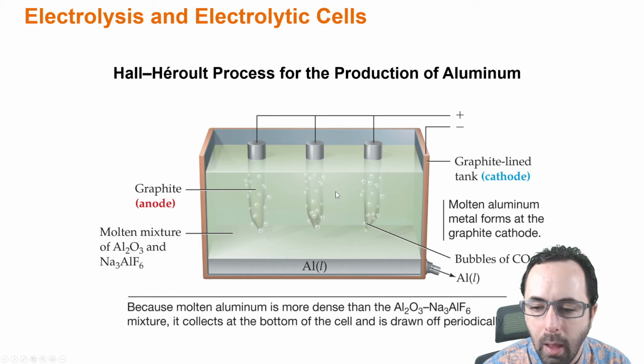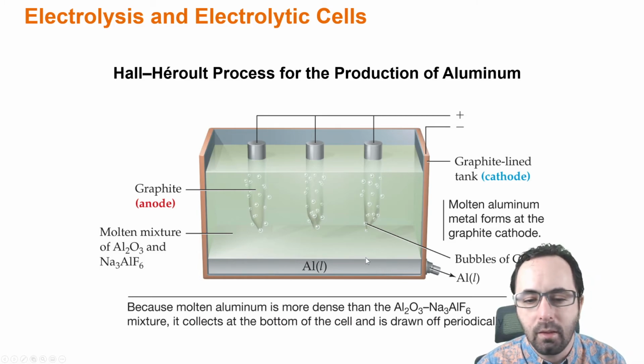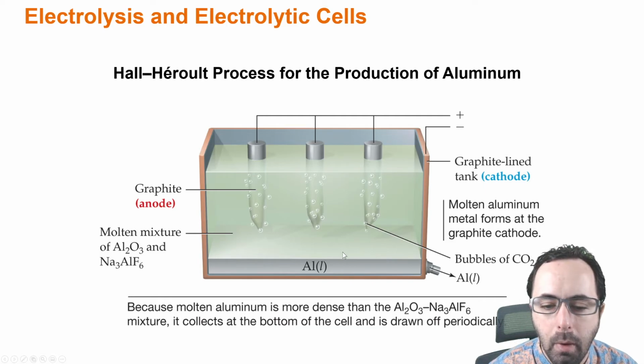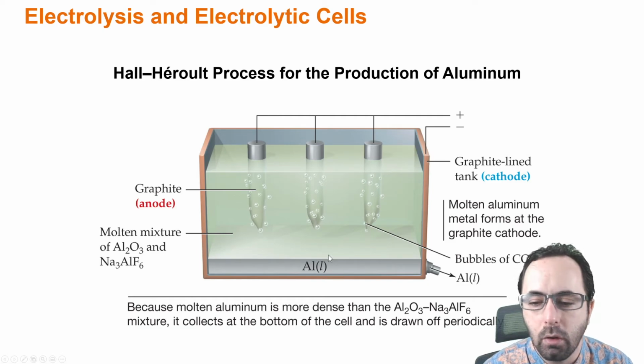And so what will happen is that electrons will be provided here to aluminum ions, which are aluminum 3+. This will reduce them to aluminum metal. That aluminum metal is more dense than the molten aluminum oxide, so it will sink to the bottom of the tank and be collected out of a spout at the bottom of the tank. And this continuously goes and goes all the time. And we'll have a problem at the end here where we talk about how much aluminum can be produced from a certain amount of electrical current.